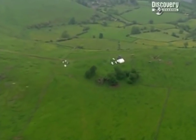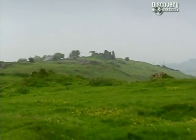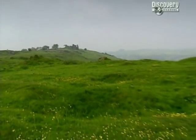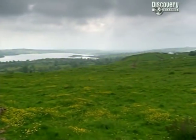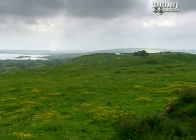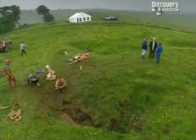Caves on a ridge in the Peak District in Derbyshire. Though it seems bleak and remote today, people probably lived somewhere around here in prehistory. It's a fantastic landscape, but we're interested in what's under it.